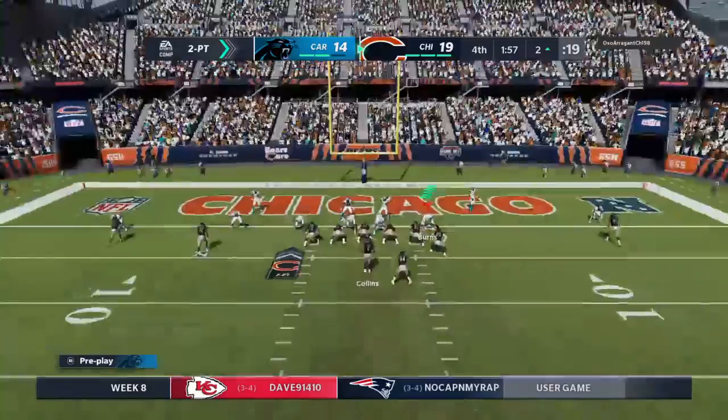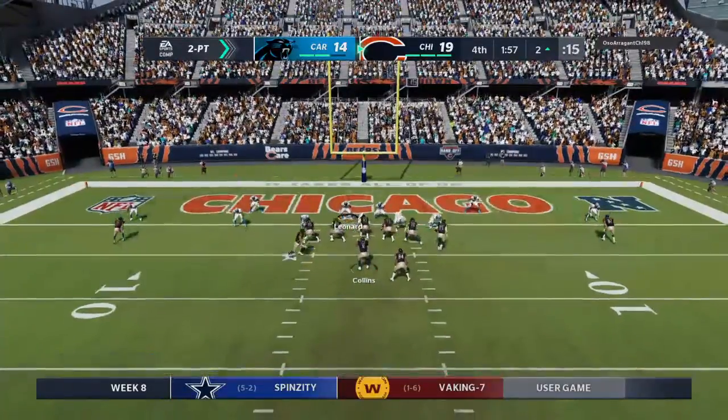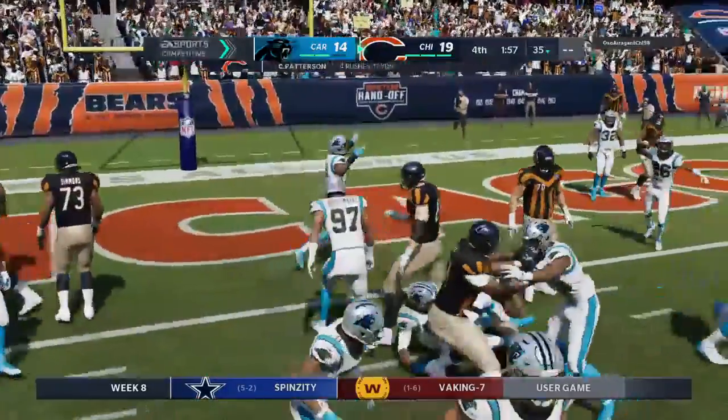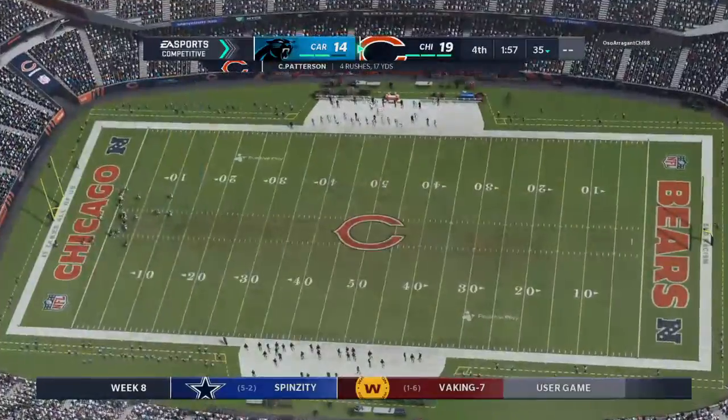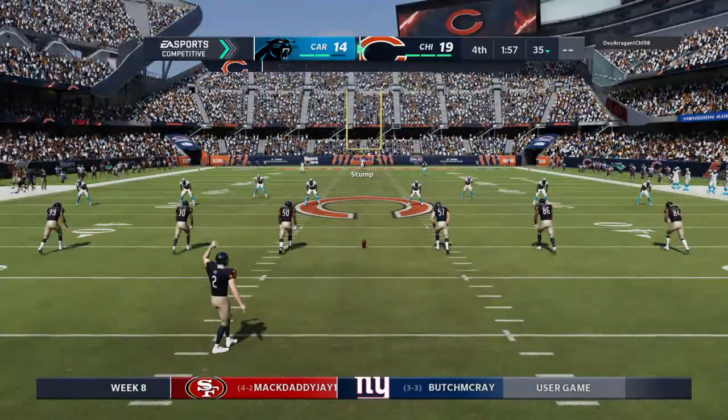Two-point conversion attempt still to come. They're going to keep it on the ground. And he is not going to make it. So they won't be able to move this lead up to a touchdown as it'll remain a 5-point ball game.